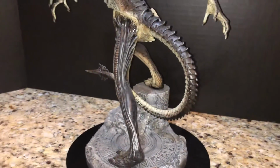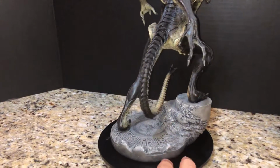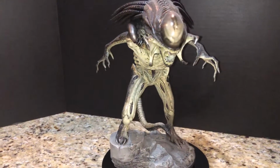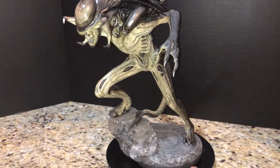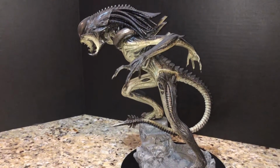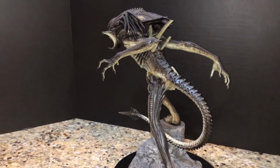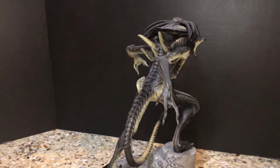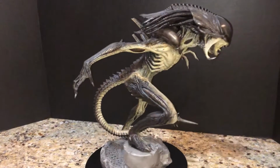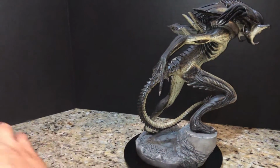One of the interesting things about any alien piece, and this is a Predalien, is what do you do about that tail? It is so long, and in the interests of making a statue that's not going to break, as well as something that looks cool and isn't a complete disaster to display, you have to figure out what you want to do about that tail. It's always interesting to see how different artists decide what to do with it. Almost always the tail has to be wrapped somehow around the body of the creature.